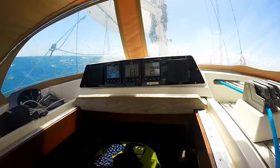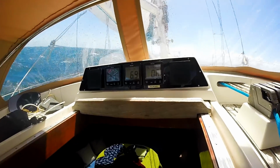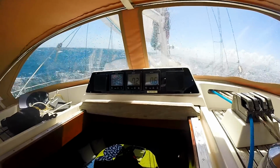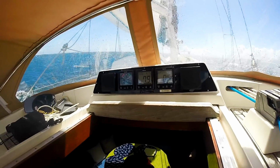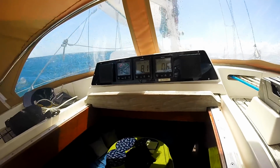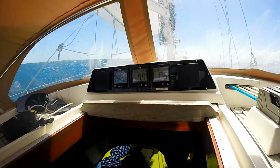But this is good. This helps us. And 6.9 knots is not bad for having half of our sails out right now. We have heavily reefed our Genoa, and we've heavily reefed our main. We're really basically running about half of our sail area and doing really wonderful time. We're at a cross current, so we're not getting a whole lot of help from the current, but the current also is not hurting us. So this is pure boat speed right now.